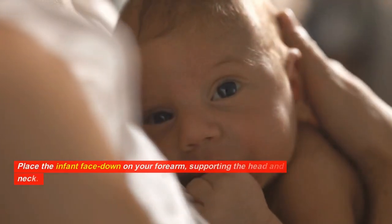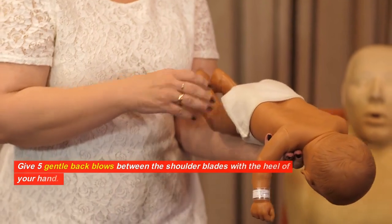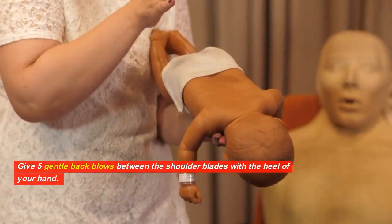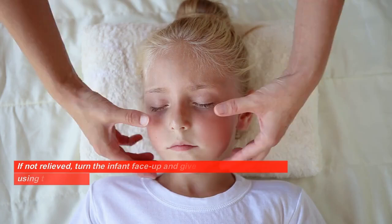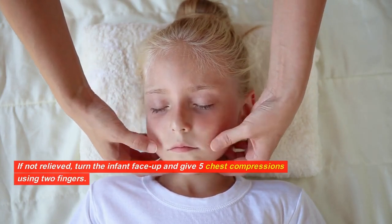Place the infant face down on your forearm, supporting the head and neck. Give 5 gentle back blows between the shoulder blades with the heel of your hand. If not relieved, turn the infant face up and give 5 chest compressions using 2 fingers.